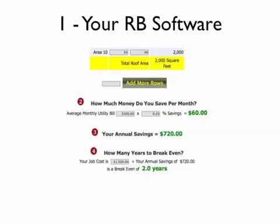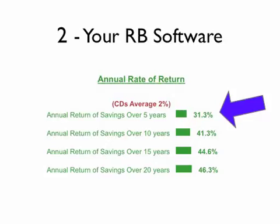Your radiant barrier software is quite impressive. You put in the measurements of their roof in number 2, you put in their utility bill. Number 3 will automatically show what their annual savings is. In this case, somebody has a 2,000 square foot home, their utility bill is $300 a month, they're going to save $720 a year, and if the job costs $1,500, they'll break even in 2 years. And they'll get a 31.3% return.